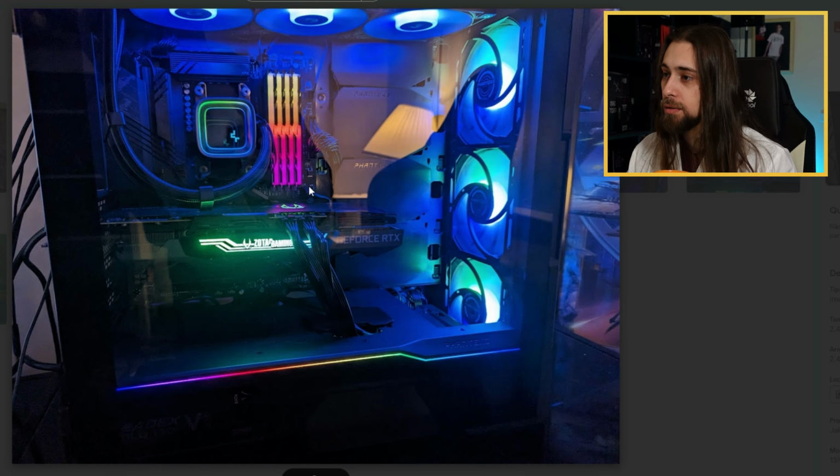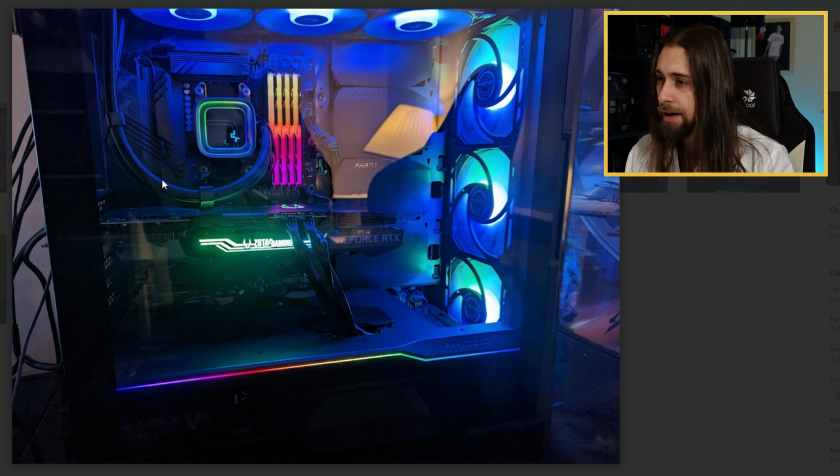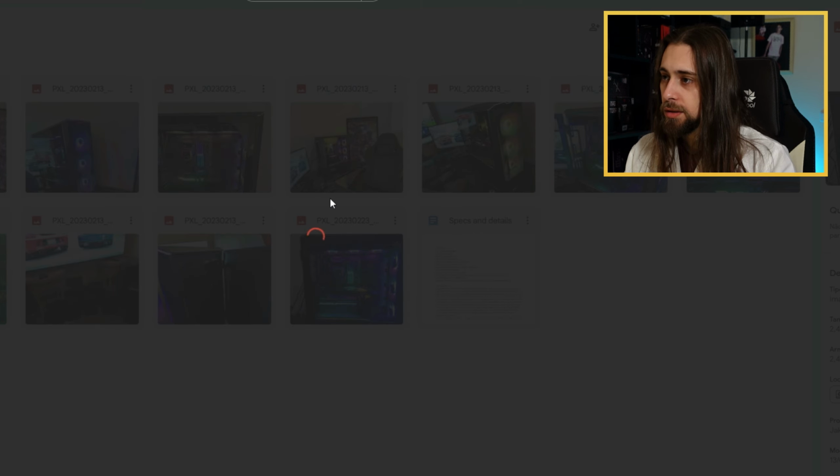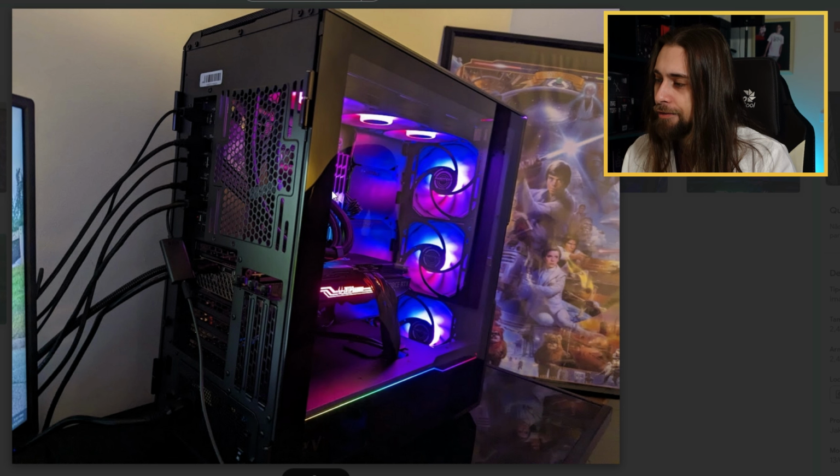Okay, overall the build looks great. I do love these cases from Fractal. Very high quality. Okay, you have the AIO on the top, so kind of exhausting. That's nice. Let's go to the next one. These coolers are from Thermalright? Okay. Now, what I find missing here is an exhaust fan on the rear.